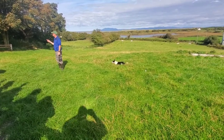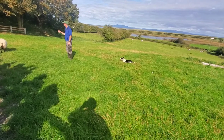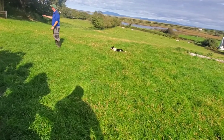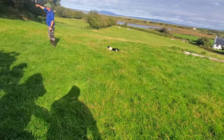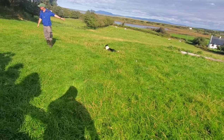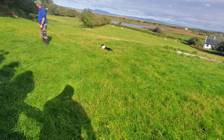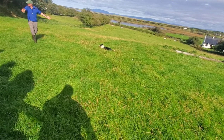I'm not sure, can any of you see the sheep that she made contact with? Yeah? I don't know which one it is, but I'm going to guess. You can tell me whether I'm right or wrong. I didn't ask Mo to make contact with the sheep. You can see none of the sheep are injured in any way. But that sheep was on the edge of the bunch.